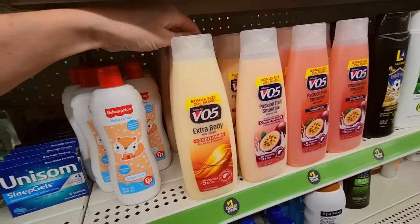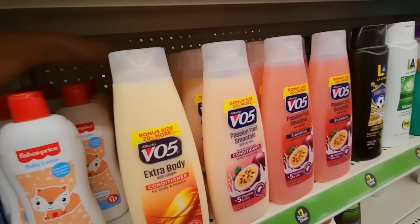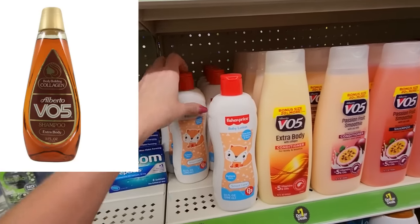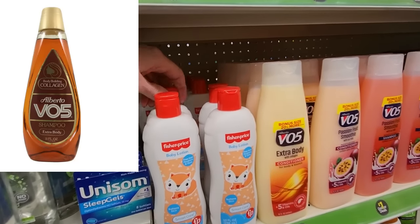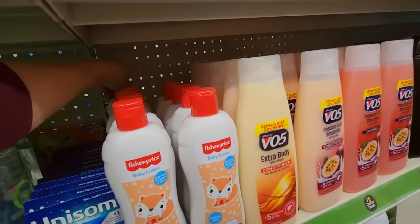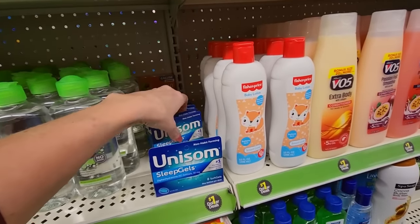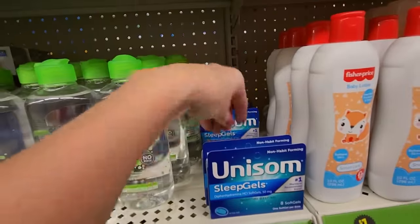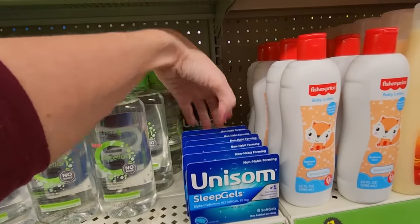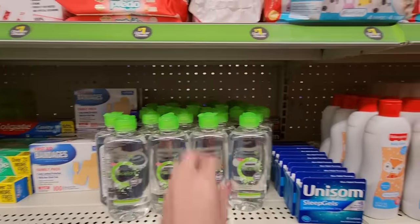And this is what my mom used to buy. She would buy the plain VO5 shampoo and conditioner. It used to come in this teardrop-shaped bottle back in the late 70s, early 80s. And there was a Clairol shampoo and conditioner she would buy. Yeah. We have Unisom, its brand name. It's just diphenhydramine, which is the generic name of Benadryl. That's all it is. Non-habit forming. Oh, here we have some micellar cleansing water.